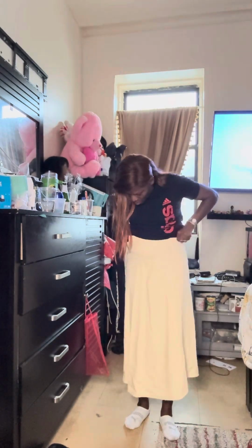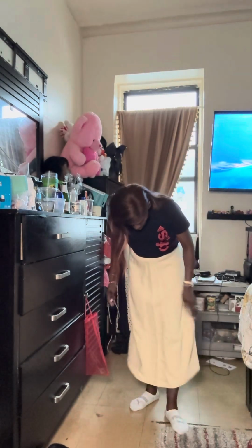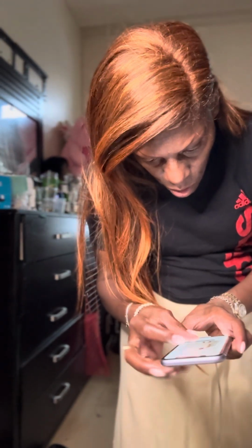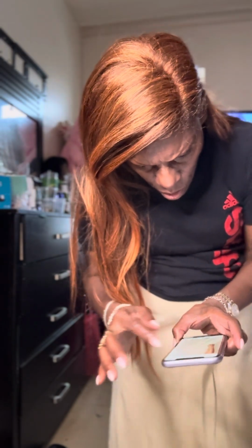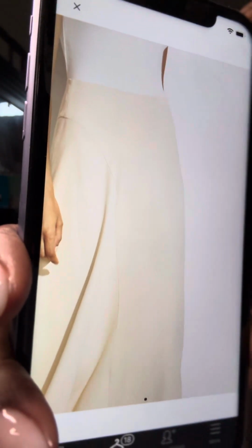Okay, I'm trying to think. Is this how? Or maybe this goes in front. I gotta see how she's wearing it on here. Let me see. Yeah, okay, so I was thinking that it will go to the side. I know I don't have a belly, no man. But this is how it's supposed to be worn, if y'all can see. Y'all see the little ridge up there? Right there? So that's here.